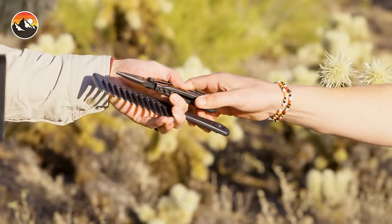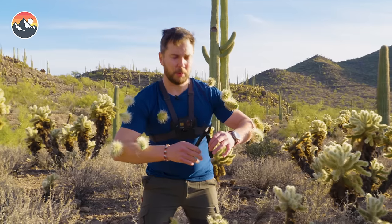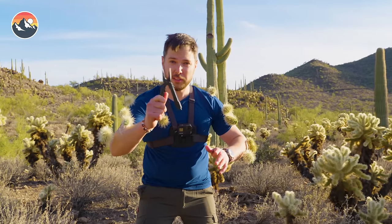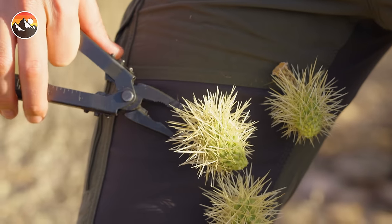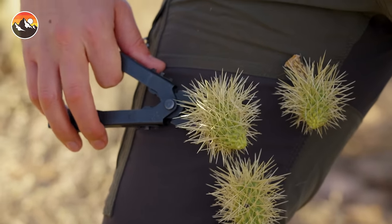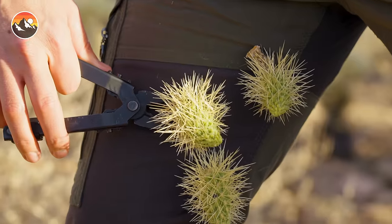But what you might have is something like this. The Brave Wilderness team never leaves home without a good multi-tool, and I highly recommend you do the same. So you wanna open two points of contact, just like the comb, wiggle it in there, see how I have good purchase? That hurts. 1, 2, 3.